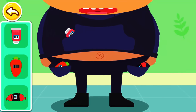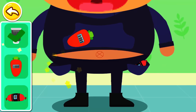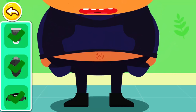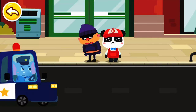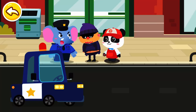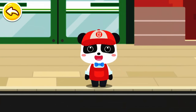Where are the stolen products? Let's find them. Awesome! All the stolen products have been found! Now we can leave it all to the policeman! Thanks for your cooperation in catching the thief! Now you can leave it all to me! Inform the manager if there's someone suspicious and call the police for help!